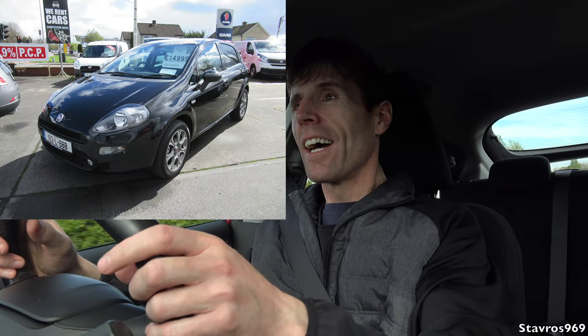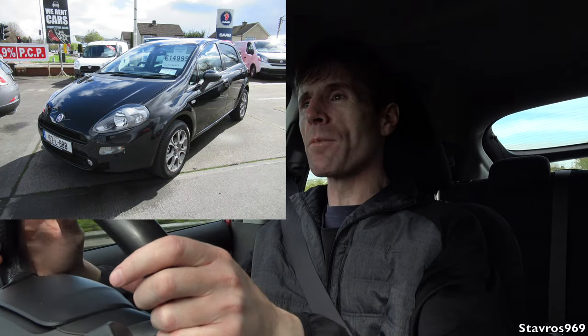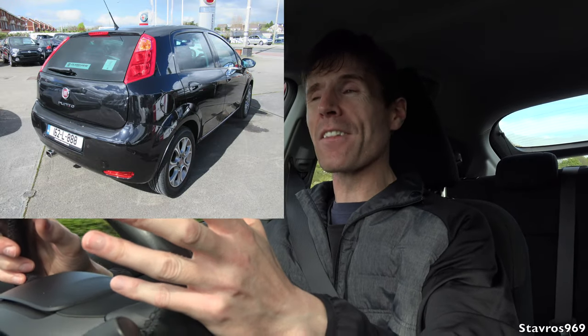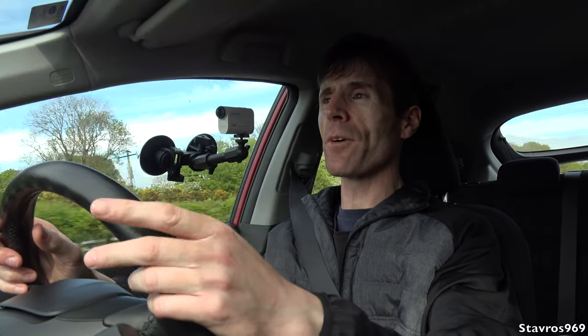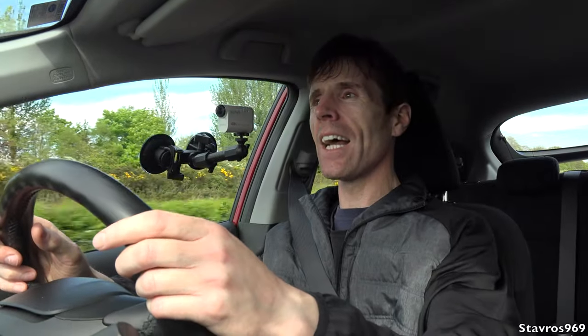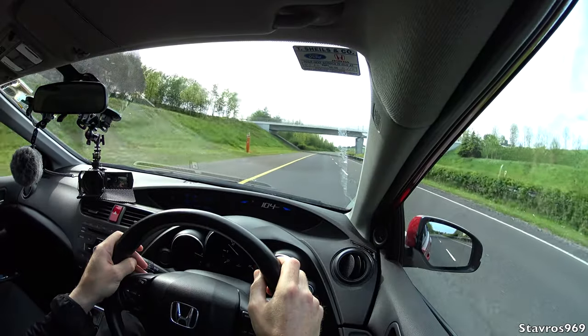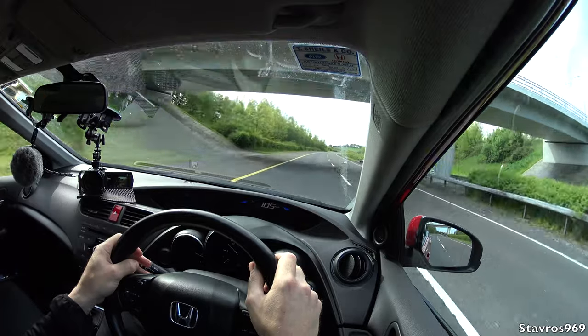Now, you may be surprised to hear that it was down to a Fiat Punto or this car. And you might say, why? Why a Fiat Punto? Well, I do like the Fiat Punto. I had one back in 2001. I drove it all the way from Ireland to Monaco, and I clocked up over 1,000 miles in one day in that Fiat Punto. So the Fiat Punto can't be knocked. I did like it. So I test drove that car.